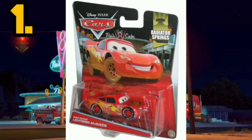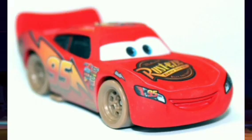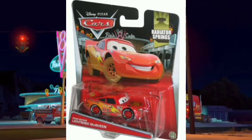However, I had to give the first place spot to Road Repair Lightning McQueen. He's so detailed with the realistic looking dirt detailing, a lot better than Dirt Track Lightning McQueen, and the eyes that look more expressive. He looks more alive. A really incredible release, worthy of the top spot for this year.